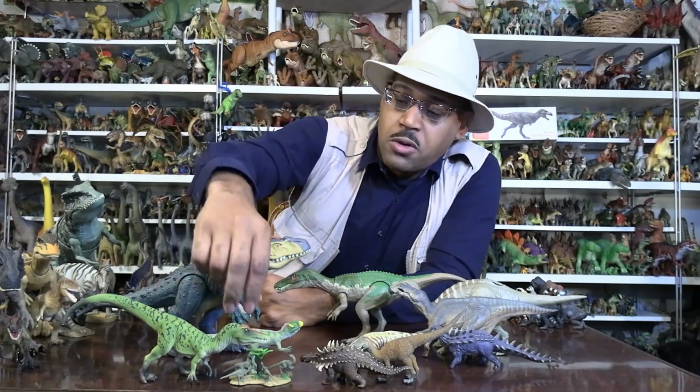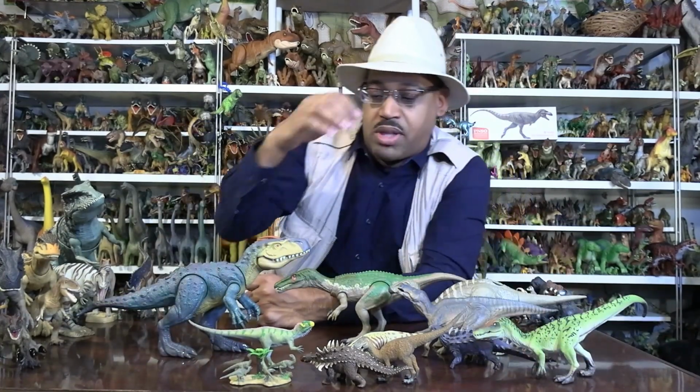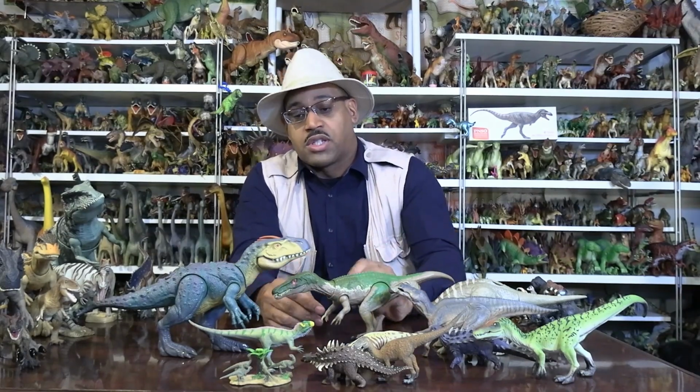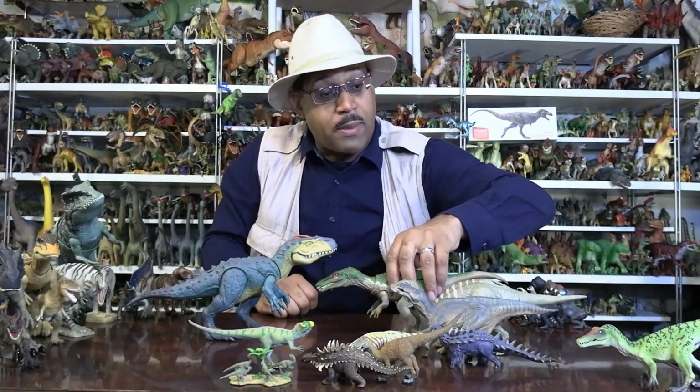Anyway, so the idea is that these guys are living together. So the Isle of Wight, with this formation, has these animals. And so the only competitor that Neovenator would have had would have been Baryonyx. That's the only large predator that we know of so far. So that's his neighborhood. These are his relatives.